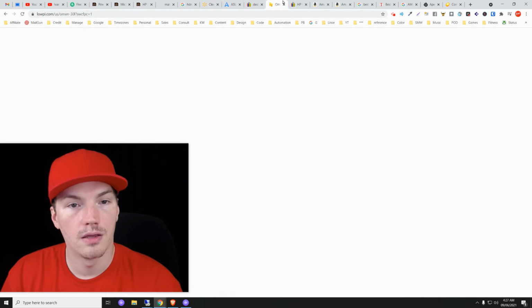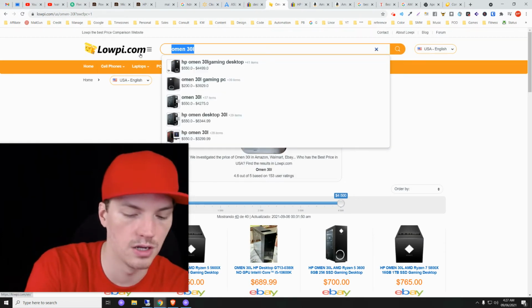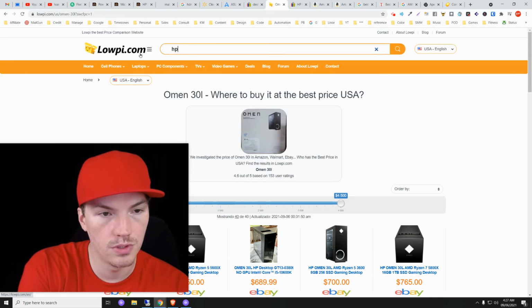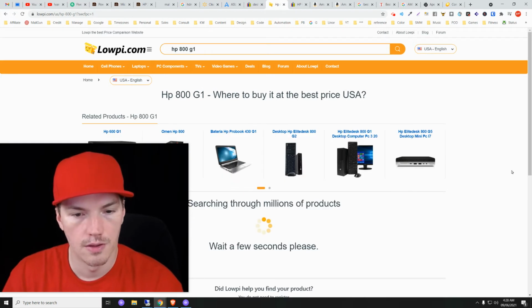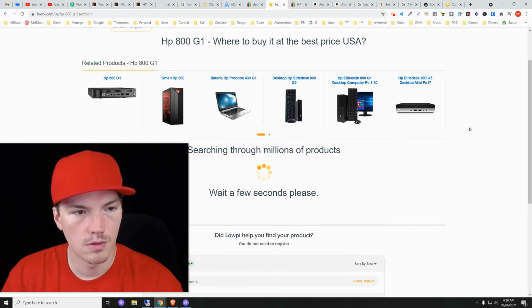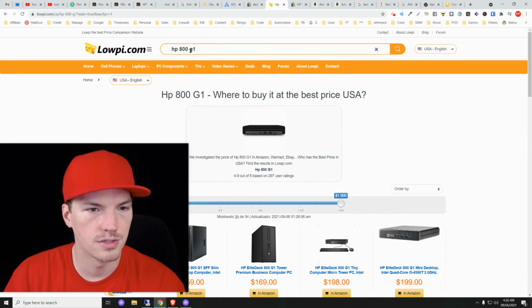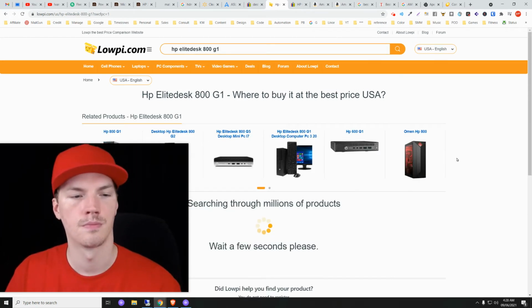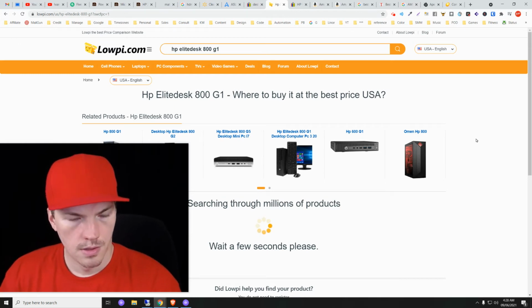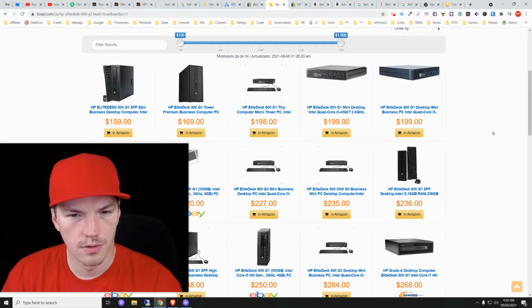So Low Pi might be the secret to getting computers for cheaper, even with the servers that I like to get. Let's look at HP 800 G1. Those are the servers I like to get. So there's a 600 G1. Oh yeah, EliteDesk. I gotta call it Elite. EliteDesk G1 Tower.